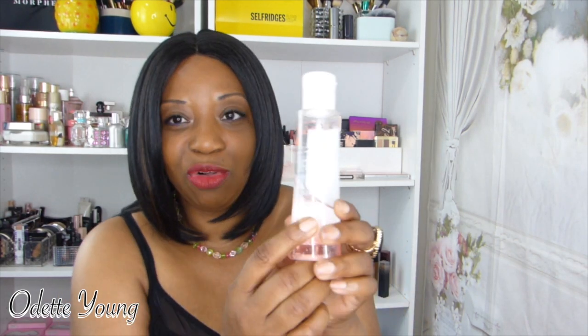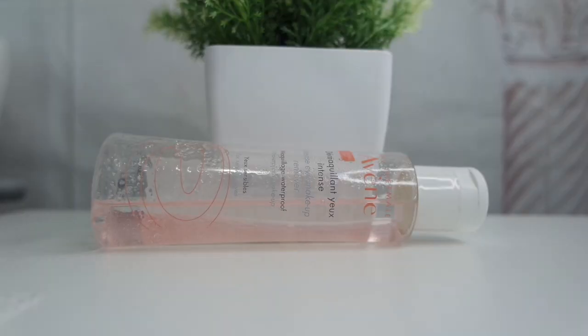Now, if you are looking for a product to remove your eye makeup, I suggest this. Now, do you see it's all the way down here? This is like my 4th or 5th bottle. This is from Avene, and this is the Intense Eye Makeup Remover. If you want to remove every single makeup from around your eyes, the eyeliners, the eye pencils, the little colors that you have in this corner of your eyes to wake your eyes up. If you want to remove all of that stuff from your face, try this.